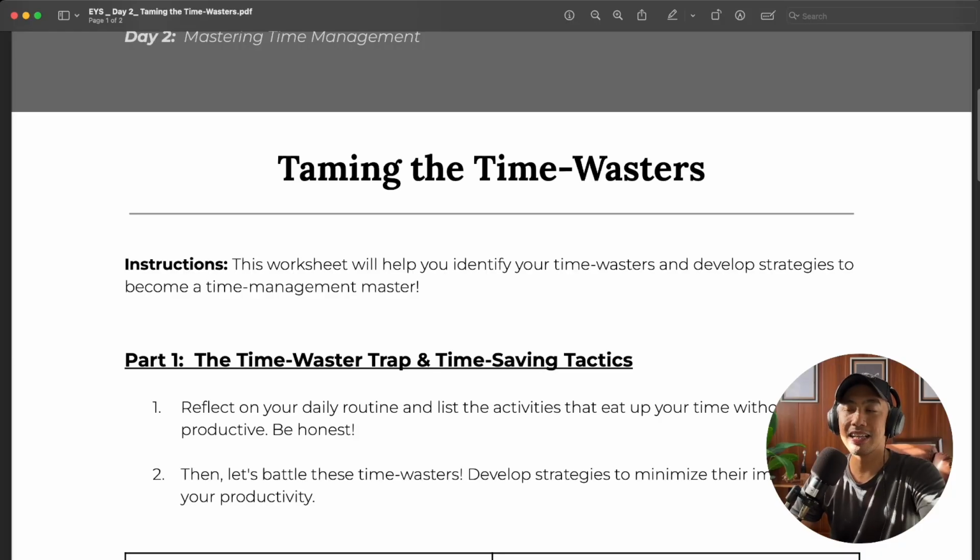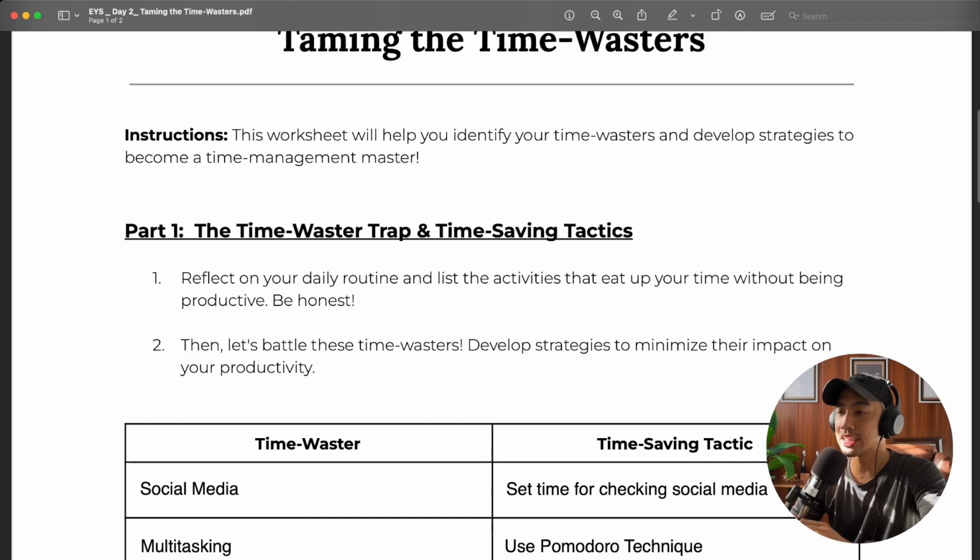Next worksheet is taming the time waster. So this worksheet will help you identify your time wasters and develop strategies to become a time management master. Part 1 of this worksheet is the time waster trap and time saving tactics. So reflect on your daily routine and list activities that eat up your time without being productive.